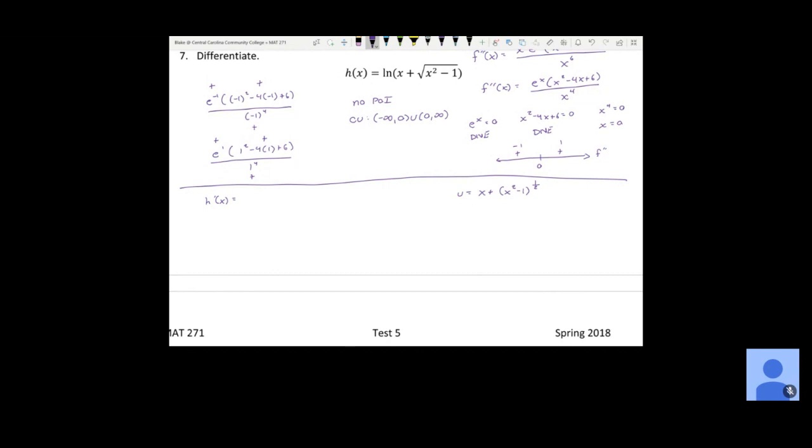So that means that we're really just finding the derivative of natural log of u, right? What's the derivative for natural log of u? 1 over u, because it's a chain rule, times u prime. Okay? All right, so we need to find our derivative over here. So first term here, derivative of x is going to give us what? Just 1, right? So that first term is just 1.